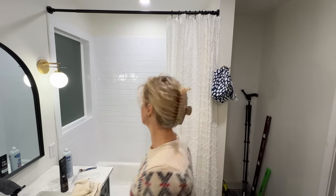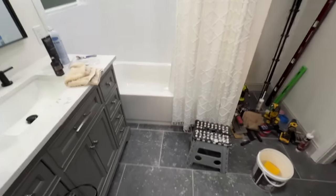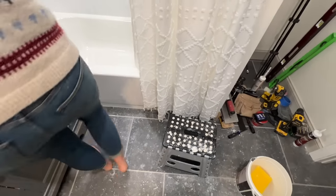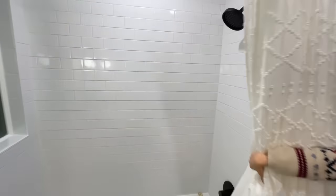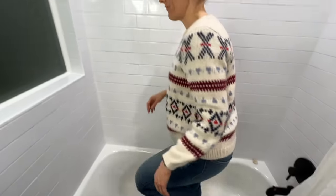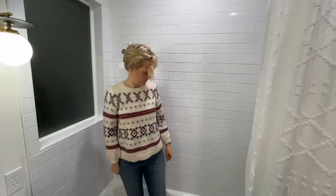Okay. That looks nice. Yeah. Right? Let's move this next. It looks less nice with this stool here. Okay, let's move it to make it look nice. All right. Into the shower. Look. It's all there. Wow. It's awesome. Well, it looks good.